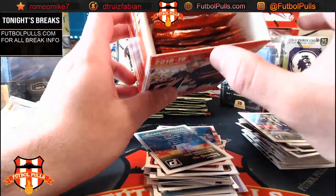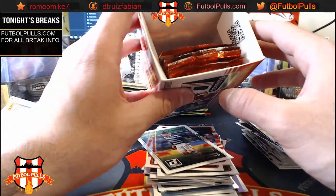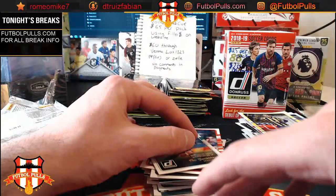The only thing I can confirm is I don't remember if the purple velocity or the green press proofs were pulled, because this box we had in storage for a while already. We broke this box a few months ago on live, but I don't remember what was pulled out of it. So I'm gonna keep it at the 25 per pack, just because I'm not sure if the purple velocity or the green press proof is in there.